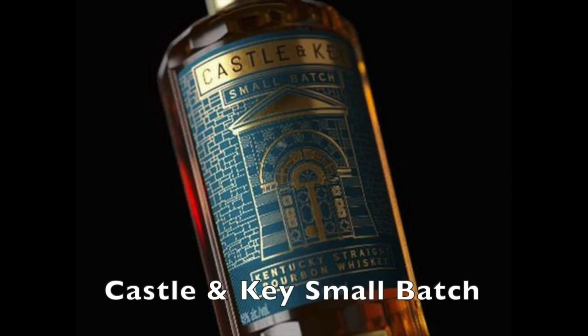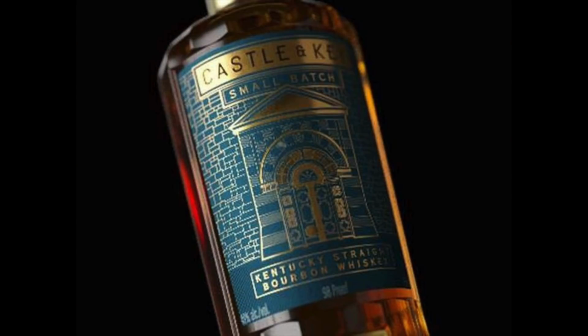So, the first one we're going to talk about today is the new release from Castle & Key, Small Batch Bourbon. Now, this is going to be a brand new release, the first bourbon release from Castle & Key, which used to be the old E.H. Taylor Distillery in Kentucky. They actually have two small batches coming out. The first one's going to be a 4-year, 98 proof. And I think they're both going to be around $50, if I'm correct. I would say probably.